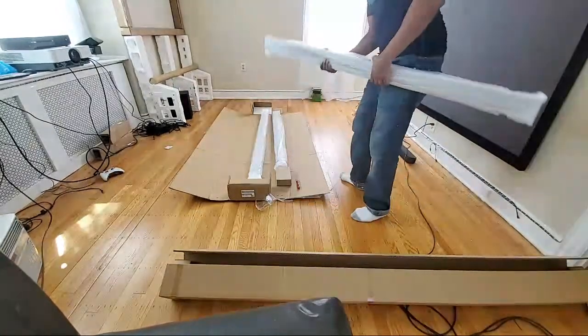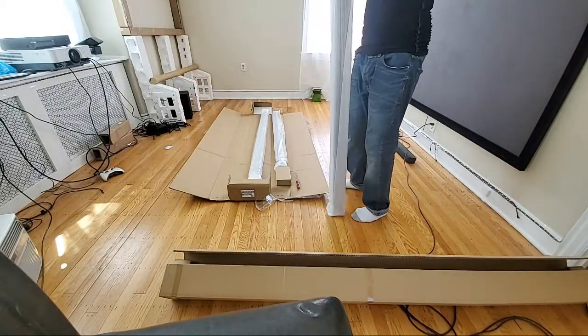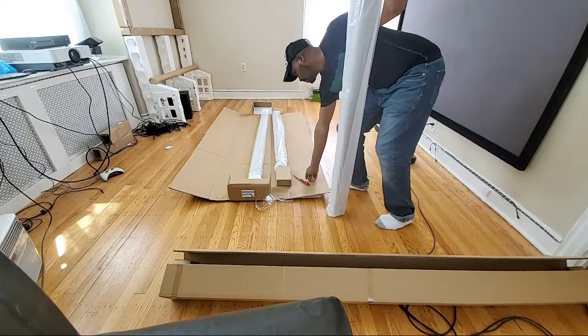All right, so these have got to be the sides. These are the sides right here.